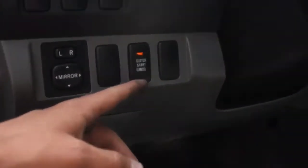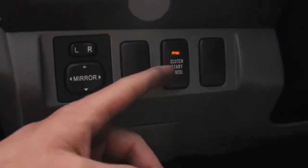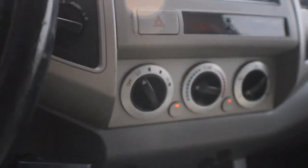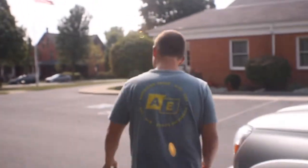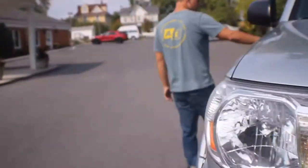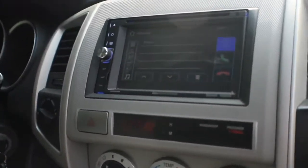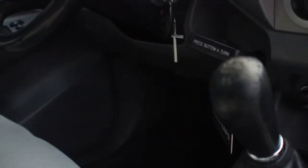Alright, so this is a clutch start cancel button. It comes standard on a lot of newer trucks, but this does have a clutch start cancel. Also, another thing is the 4-wheel drive. It's over here. 4 low, you got 4 high, and obviously your 2-wheel drive. I'll show you in a couple seconds how to switch that into 4 low and 4 high. Great inside. Let me show you the other side. Got my shoes in here, sorry. There's the other side. Bluetooth comes with Boss. You got your air conditioning units there, your AC knobs, and power windows, power locks.